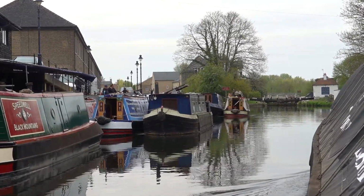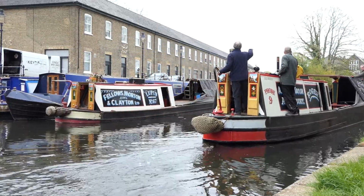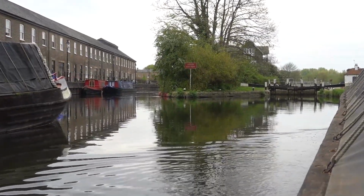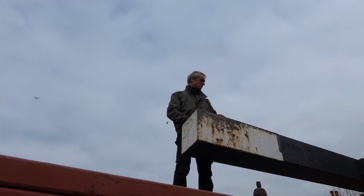Life on working boats was hard. The boatmen and their families, like the Bray family, were always on the move. They had no home to go to at the end of the day or at weekends. Home was where they tied up at night, and they would be on the move again by 5 the next morning.